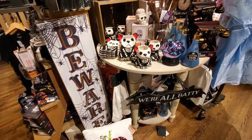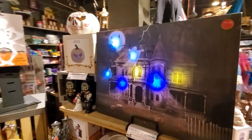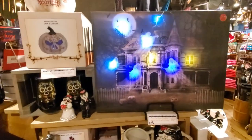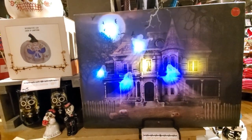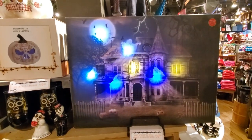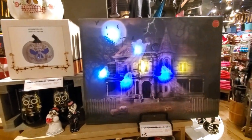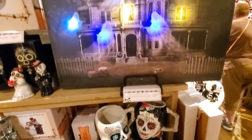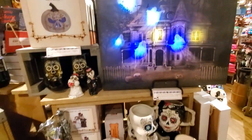So they got some static decorations here. This is really cool too. It's like a canvas picture, but it's animated with some lighting and sound effects. I like the different colors on it too. $39 is not a horrible price. But it's definitely unique and different.